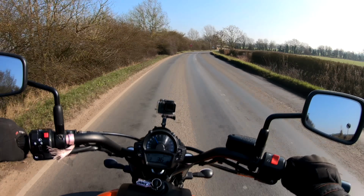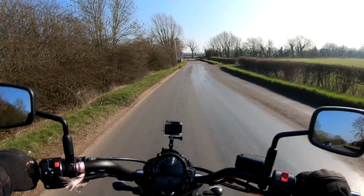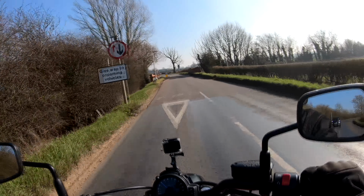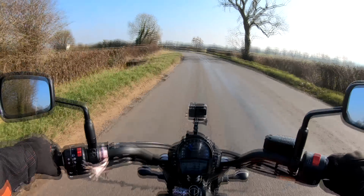Now another thing that gets me is the stock seat that comes with this bike. Now you do get an ergo fit solution. So it's giving way, no one coming, fantastic, I don't die today, hooray.